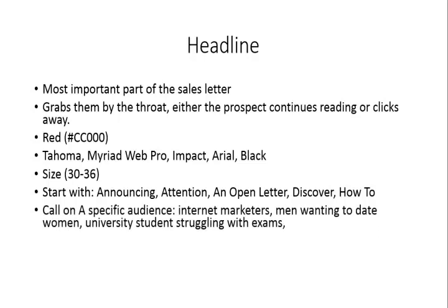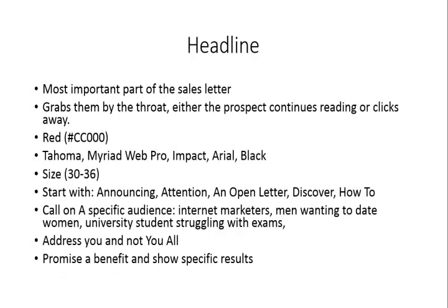Now, another thing you want to do in your headline is to call on a specific audience. You want to say to all internet marketers, or to men wanting to date women. You want to make sure that your headline speaks to someone specific in what it says and in how you say it. And of course, you want to address the reader directly, and you don't want to use general terms like you all. You want to say you. Remember, it's a personal letter. You want to promise a benefit in the headline and show specific results.